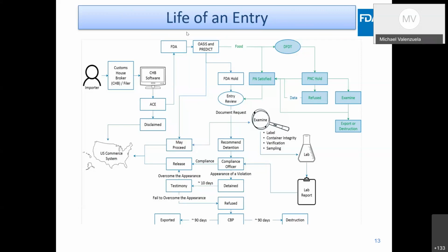Our entry reviewers or the manual reviewers will then use internal databases within the FDA and other sources to determine admissibility. The entry reviewer may need additional information, so they may contact the broker, the filer, or the importer for additional information to help process the shipment to be cleared. Providing the documents and information in a timely manner helps our process. The line entry may be set up for examination or release, or submitted to our compliance branch for a detention request, like I covered in the previous slides. From there, the flow chart expands into various departments, such as the investigations, the lab, compliance branch, or it can be released into U.S. commerce if the entry was found to be in compliance.